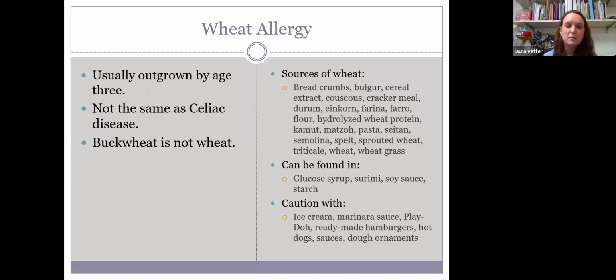especially our shelf-stable products that will have a filler within them. So that's where we see it with hamburgers and hot dogs. And sometimes even on frozen French fries, they have a coating on them. And to get that coating to stick, they do use flours.